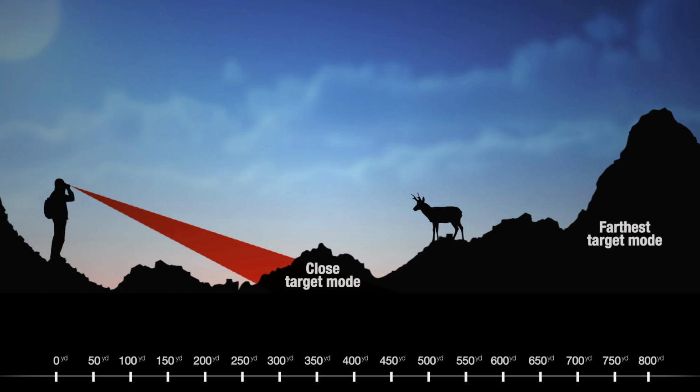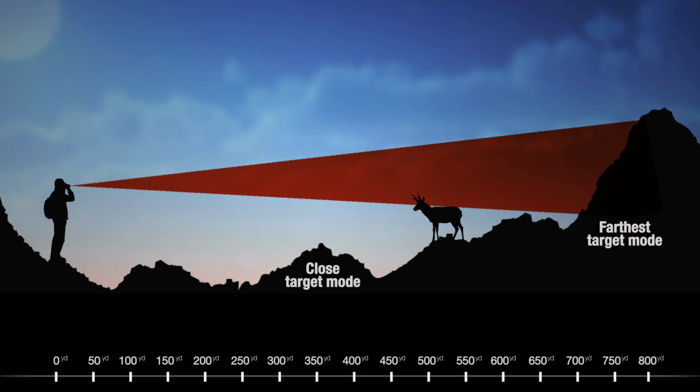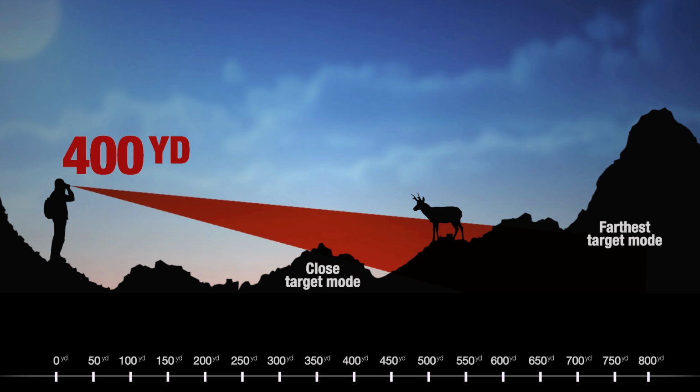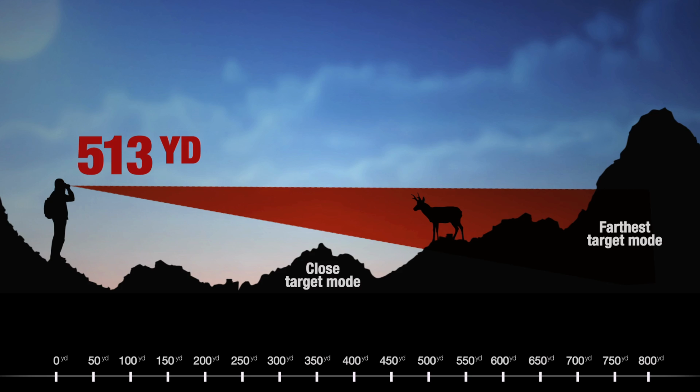The last technique is basically just a double check to ensure that the range reading that we've got makes sense. We're going to pick out a piece of terrain that's closer than our target, noticeably, and one that's noticeably farther than our target. And we're going to range those and we're going to bracket in the distance. Let's say we get 400 yards close and we're 700 plus yards farther. Then we know that that 513 yard range on our antelope makes sense. It's a good double check. It will increase your confidence. Those are 3 very simple techniques that will significantly increase your ranging capabilities in the field.